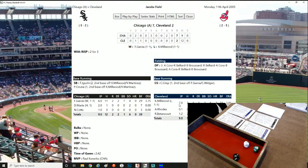Millwood, not a bad outing. 7 innings, gave up 7 hits. 5 of those runs, though, the killer being 2 home runs, and then Betancourt giving up another home run. So, Millwood, 2.81. That's not horrible for 7 innings. You got to give him credit there. Rhodes came in for Cleveland, pitched well. And no balks, no wild pitches, no intentional walks, no hit by pitches. Game time only 2 hours and 42 minutes.